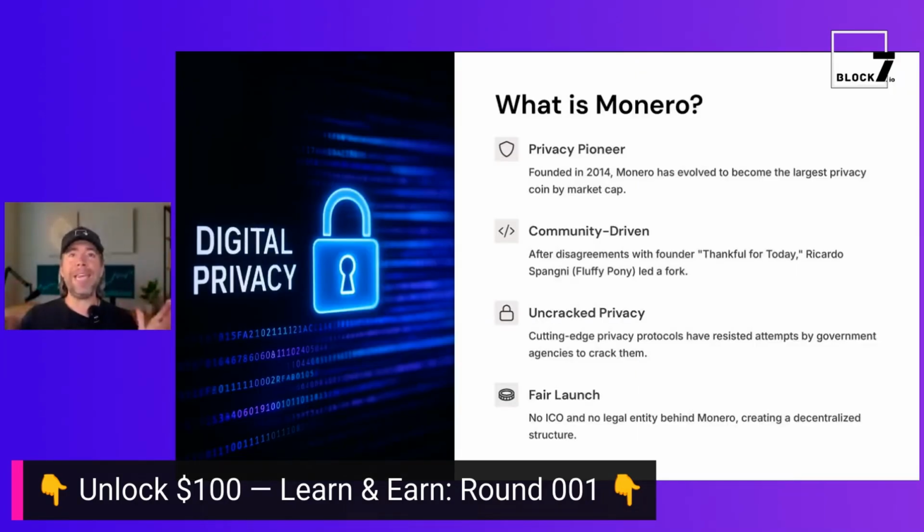What is Monero in a nutshell? Monero is a privacy pioneer. Founded in 2014, Monero has evolved to become the largest privacy coin on the market. Monero is community-driven. After a disagreement with the founder, Ricardo, also called Fluffy Pony in the industry, led the fork. Cutting-edge privacy has resisted attempts by government and other agencies to crack Monero.